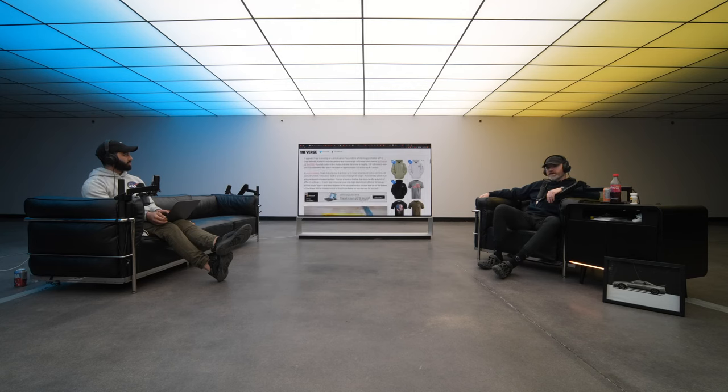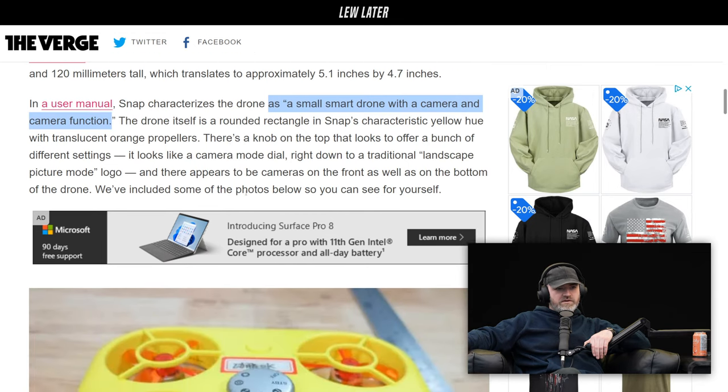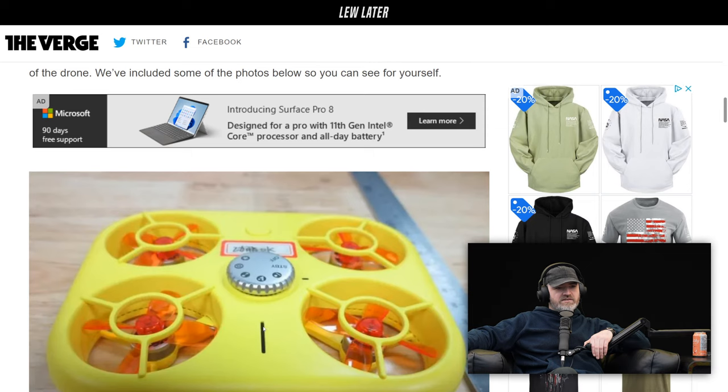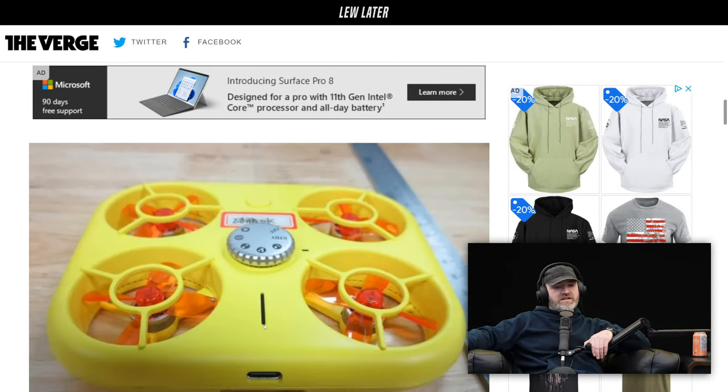Okay, hang on a second here. Snap is working on a drone called Pixie, and the whole thing just leaked. It's 5.1 inches by 4.7 inches. They characterize the drone as a small, smart drone with a camera and camera function, rounded rectangle, in Snap's characteristic yellow hue with translucent orange propellers, and a knob that looks to offer a bunch of different settings. It looks like a camera mode dial. Okay. Yeah, it does. A couple different settings. Very small. Definitely plastic. Mm-hmm. But the propellers are protected to a certain extent because they probably expect you to crash it.